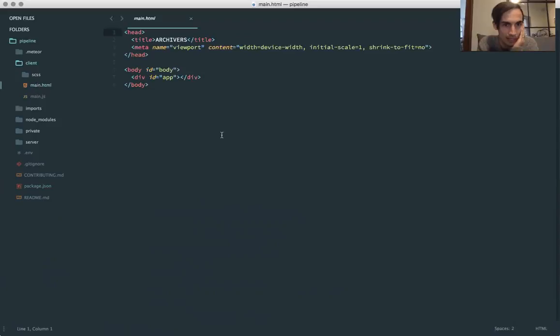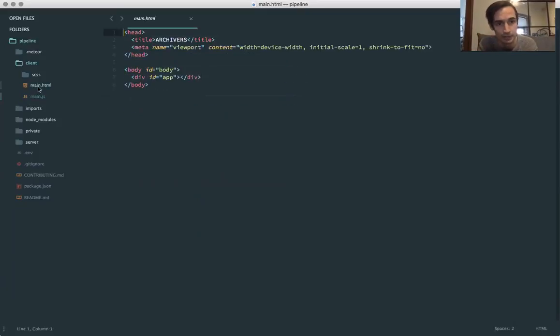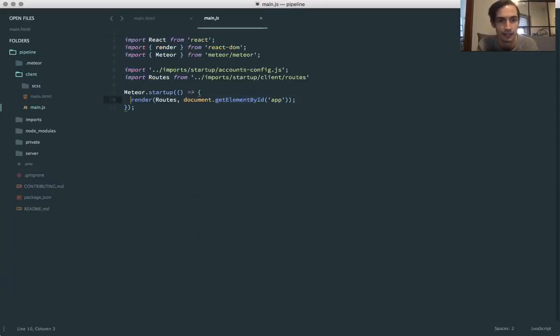This also contains our main HTML, which is quite empty, as you can see, because we populate everything from the app. And then main is the actual init function that gets called on the client side. Really all we do in this folder, and this is a great place to kick off, is pull in our routes. We use React Router to do our routing. And then we just call render, which looks at this root element in the main, which is called app. We find that element, and then we just populate that with our React app. So it's pretty straightforward, I think.